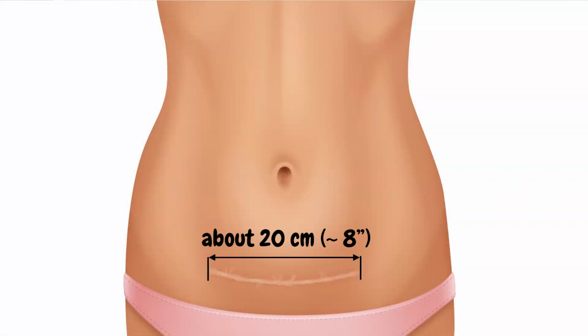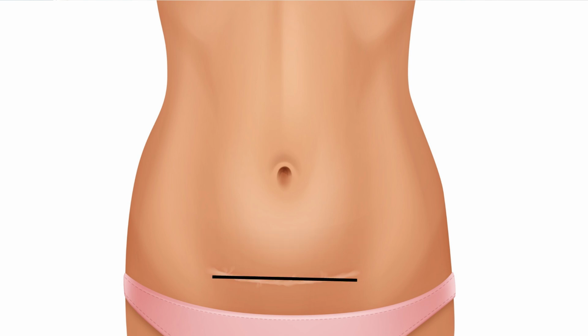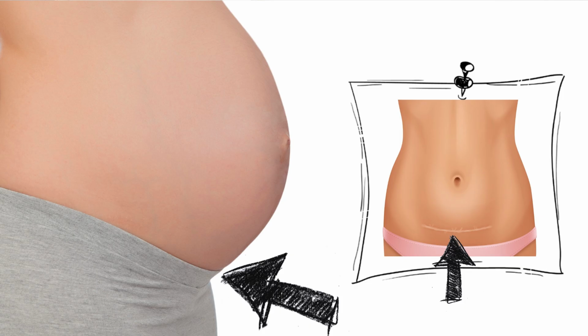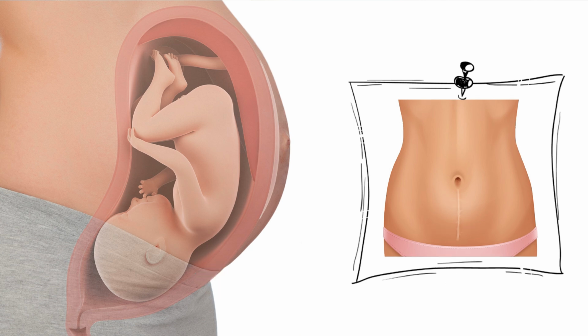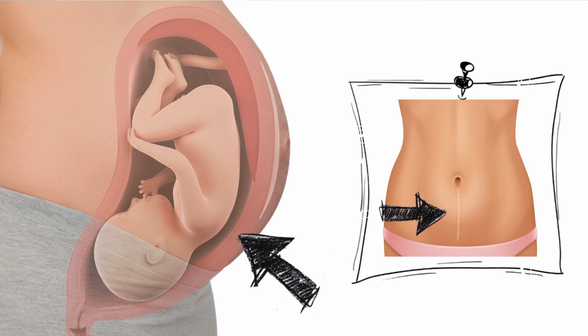That's right. So the incision itself is normally about 20 centimeters or about 8 inches long, and it can either be straight, but in most cases it's going to be smile-shaped. So first an incision into the abdomen and then another one into the lower part of the uterus if it is a horizontal incision. Otherwise it's going to be a vertical one into the upper part of your uterus.